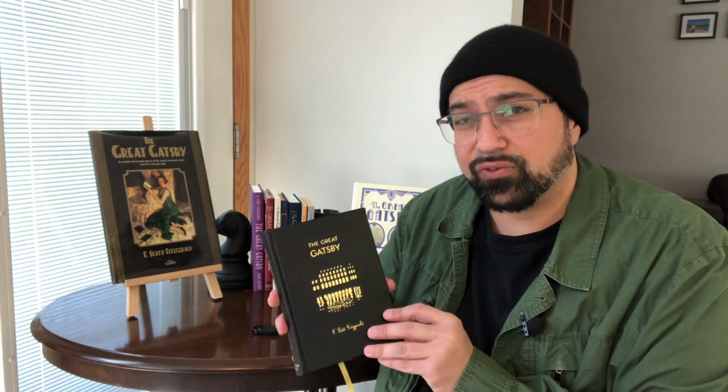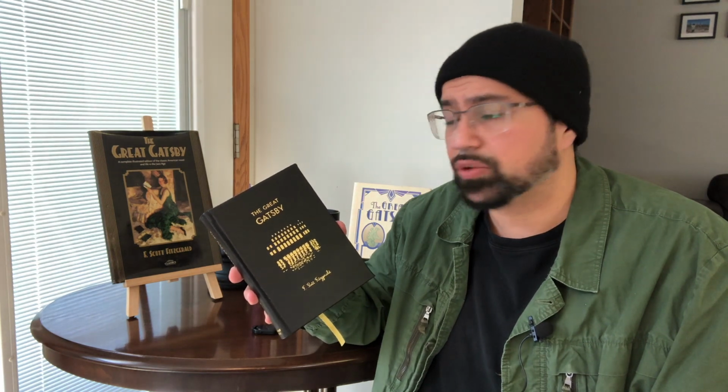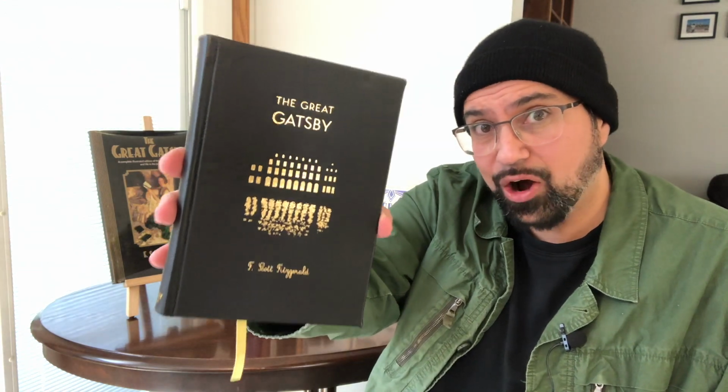And if it's their first release, just imagine the heights that this company can reach as they learn more, as they grow, and as they continue to explore techniques and develop their particular style in the marketplace. Century Press, The Great Gatsby, awesome stuff.